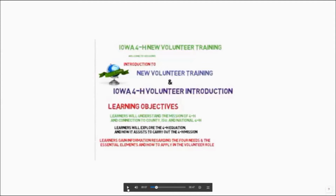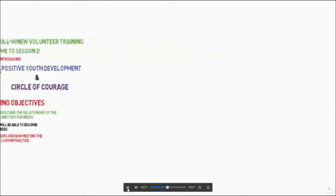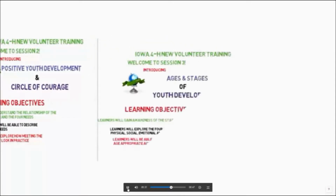So the first one, as you see, will really cover the basics, introducing them to 4-H volunteer, giving them the learning objectives, covering the mission, the vision, the connection, as well as learning about the 4-H equation. So let's go ahead and take a look and see what the second new volunteer training will cover. The second new volunteer training that they will complete will be covering positive youth development and the circle of courage. The third new volunteer training session will cover ages and stages of positive youth development.